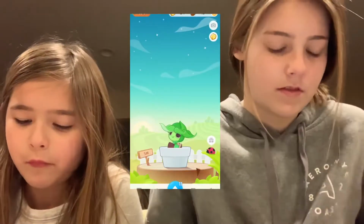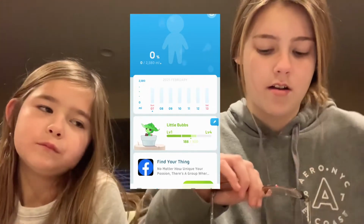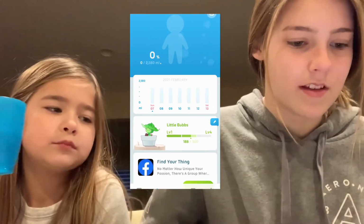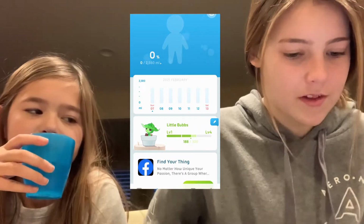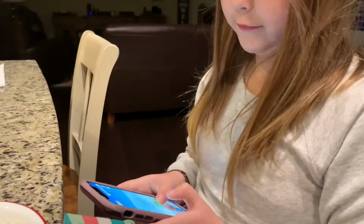Okay, so this is my little plant guy. I'll put it on the screen. His name, as you can see here, is Little Bubs, and you water it.